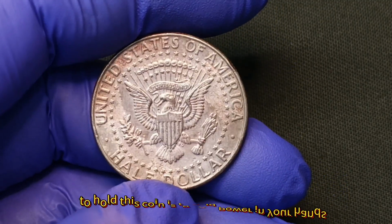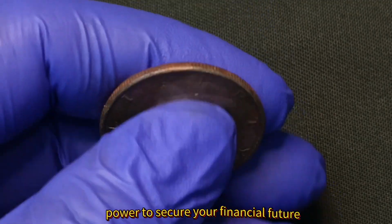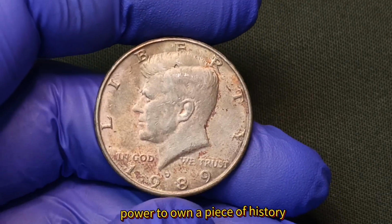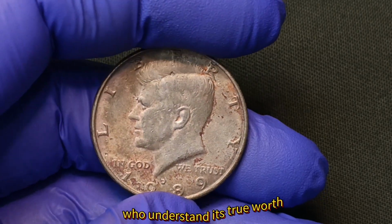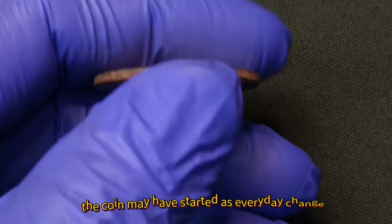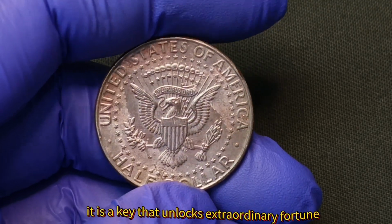To hold this coin is to hold power in your hands. Power to secure your financial future, power to own a piece of history, and power to join the exclusive world of collectors who understand its true worth. The coin may have started as everyday change, but today it is a key that unlocks extraordinary fortune.